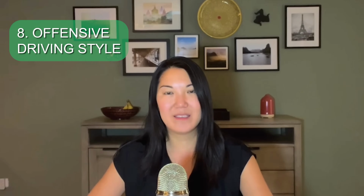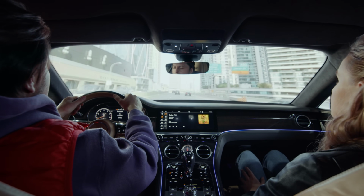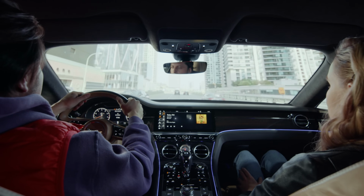Tip number 8, in general, be ready for a more offensive driving style. Drivers are much more likely to tailgate, but in Spain, it's not considered rude. Just stay aware of the drivers around you and you should be set for a safe journey. That's just a quick overview of some of the top tips you should know before driving in Spain.